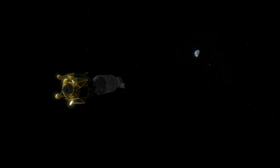Houston, Apollo 11, as a matter of curiosity, our O2 flow meter is pegged full scale high. Roger, 11, we copy that here, over. Okay. So that transducer is working somewhat.